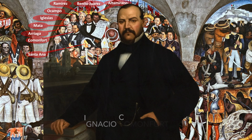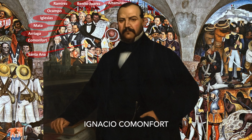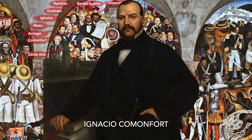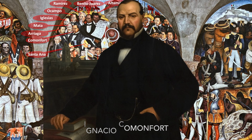Ignacio Comonfort was a colonel with the Acapulco militias and elected deputy to Congress on several occasions. He was also interim president of Mexico from 1855 to 1857. He was elected again, but General Zuloaga rose up in arms against him, which led Comonfort to resign, and Benito Juárez, president of the Supreme Court, assumed the presidency. In 1863, Juárez named him general-in-chief of his forces in the struggle against the French.